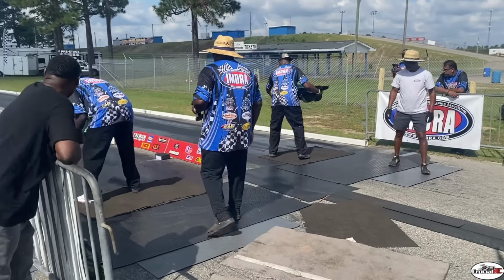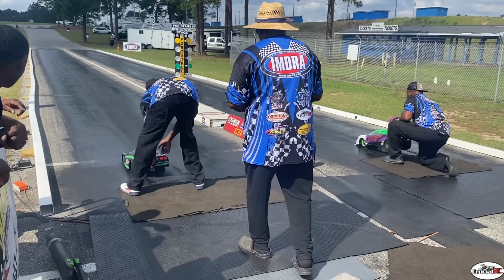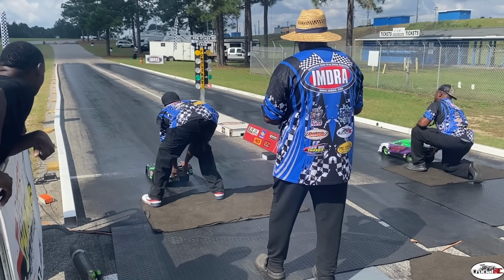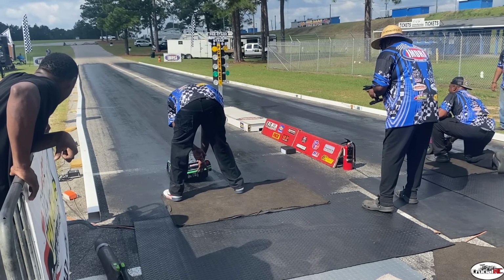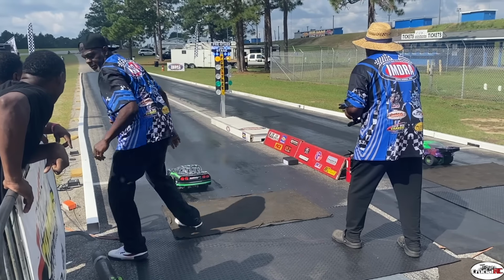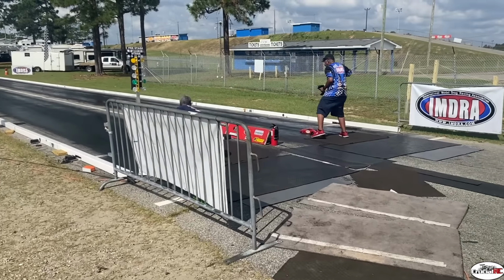All right, so we got a do over here from the first race. The light was actually, they're gonna redo this. Bishop in the right lane and Coach in the left lane. Ball representing Baltimore. Get some nitro funny car action over here.